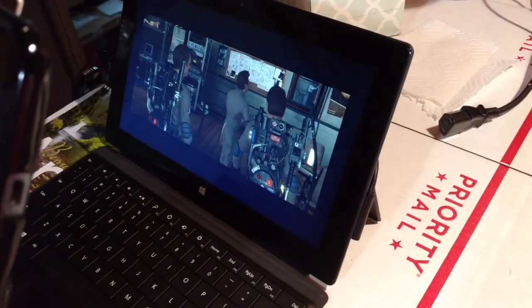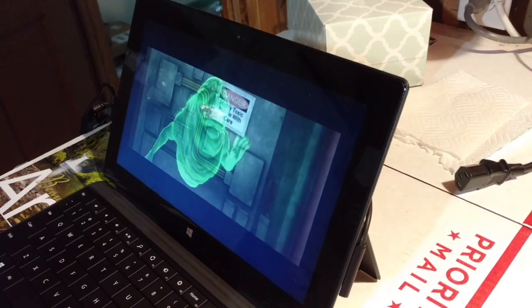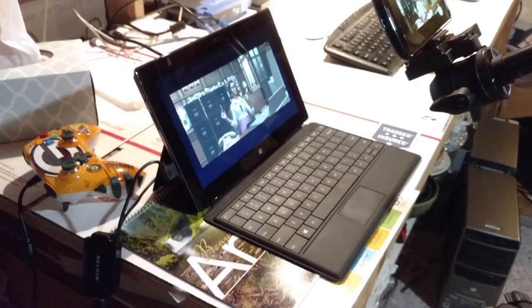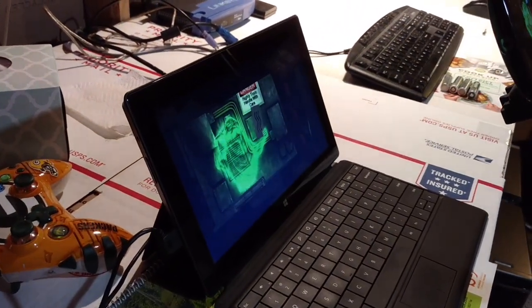Specifications and benchmarks are meaningless without results, so here's some real-world examples of what this thing is capable of. To give you an idea of its graphical prowess, here's a short montage of various games and emulators running on the Surface Pro.